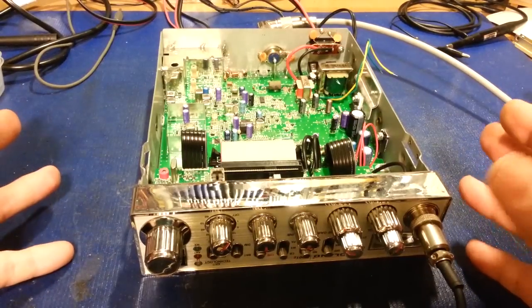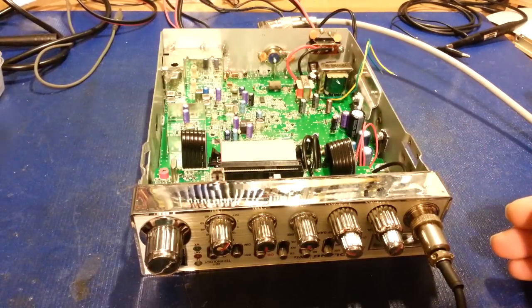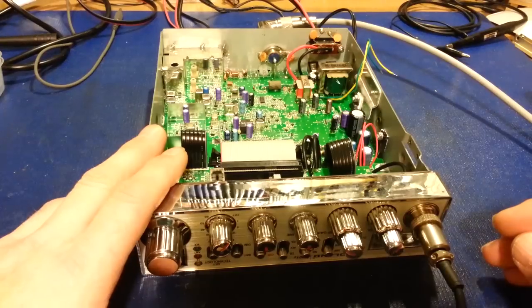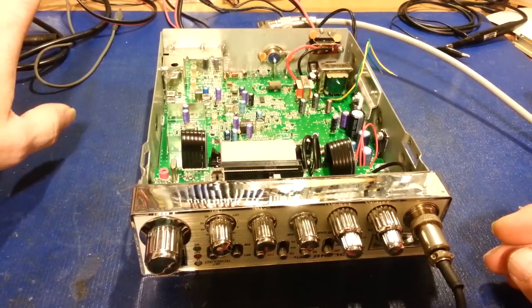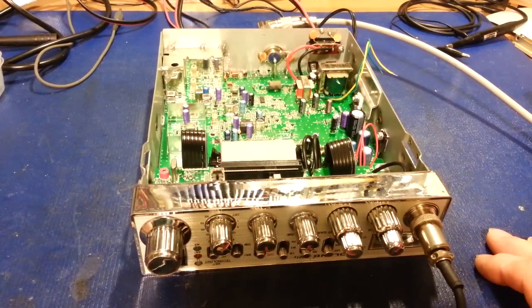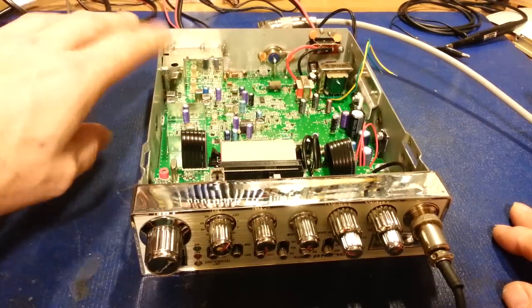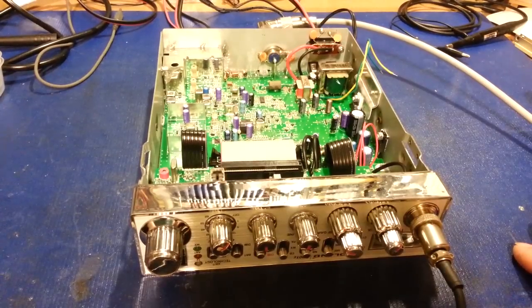For starters, to do an alignment, there's no information on this radio. There's no schematic, there's no service manual. The alignment procedure that there is for this is the very, very most basic information that was given to the FCC when they filed application for a license for this thing, and it doesn't list a lot of the adjustments in this radio. They're not even in the alignment procedure that was given to the FCC. So you're kind of left up to your own wits to do an alignment on this. Now, it's not too bad if you work on radios, you figure it out. With the limited information that's in that document, you can actually figure out the alignment. But as far as working on it, forget it.